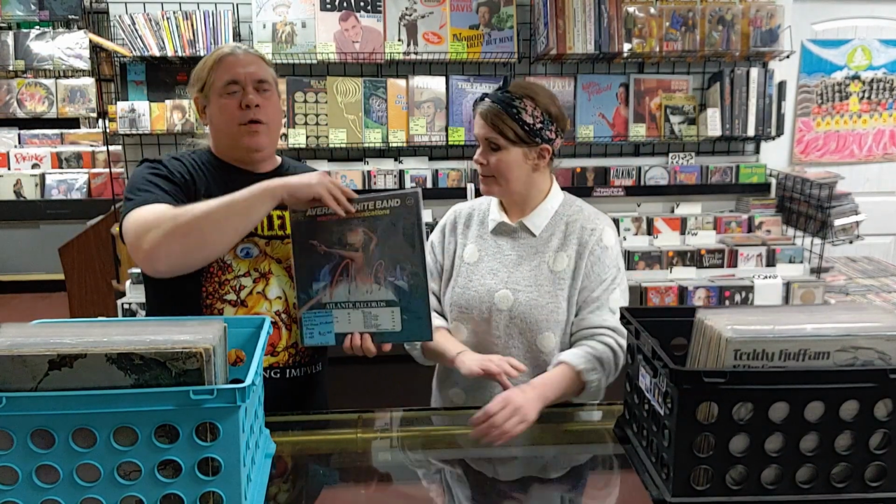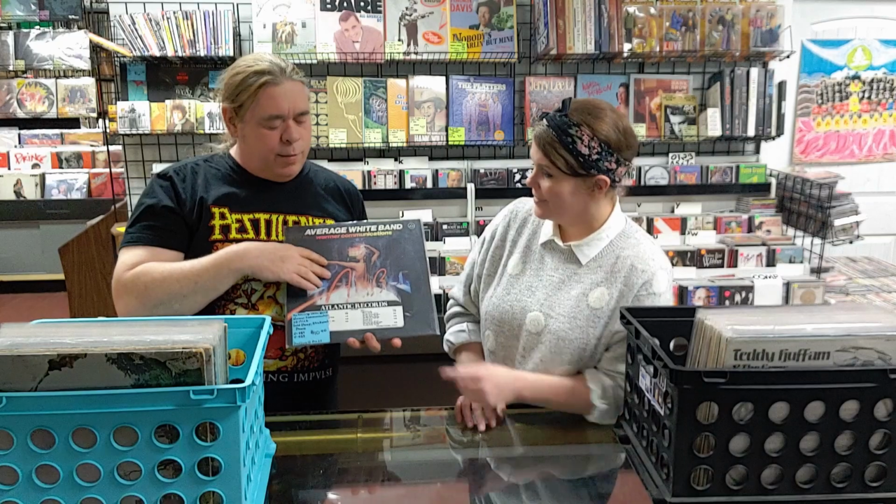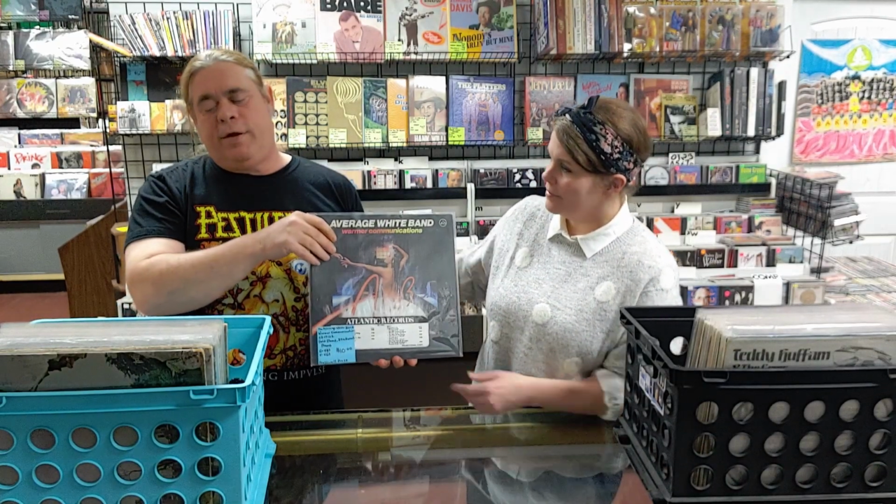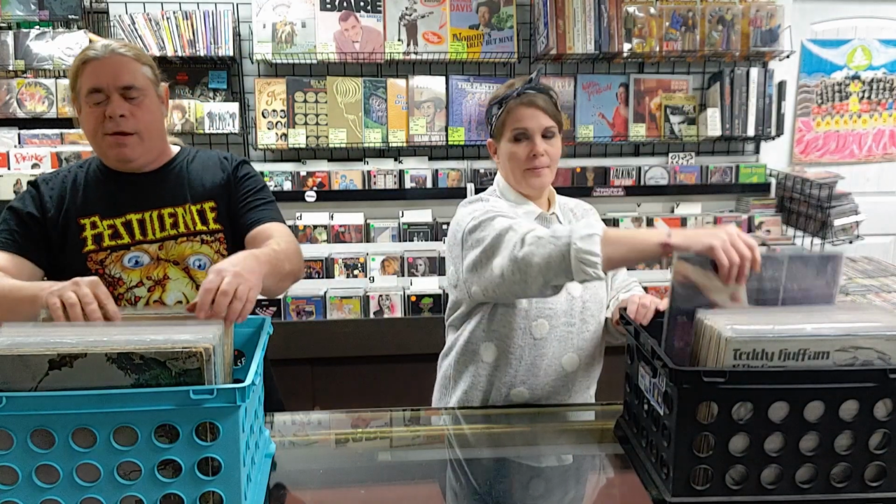This one is kind of cool. It's the Average White Band, but it's a radio promo. It has the radio sticker, so we threw it in there. Yeah, but sassy.